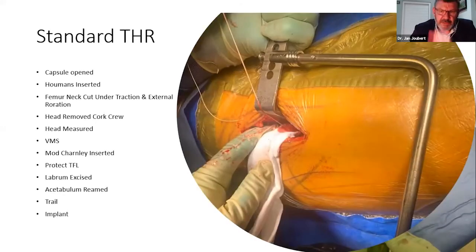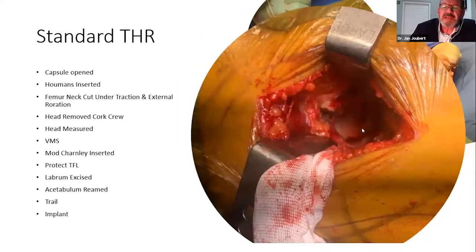We then insert the modified Charnley retractor. And I take care to, and you can see this is the capsular flap with the holding suture in it. And we insert a swab between the tensor fascia lata and the capsule before we insert the second blade of this modified Charnley retractor. And this protects the tensor fascia lata muscle. I think this is a fairly frail muscle, and if you don't protect it, you can easily damage it. Tissue management is critical with this procedure, as we take so much care to preserve all the tissues. I think this is a small little tip that helps a lot to protect the tensor fascia lata muscle, and very often we have no damage to fibers at all.